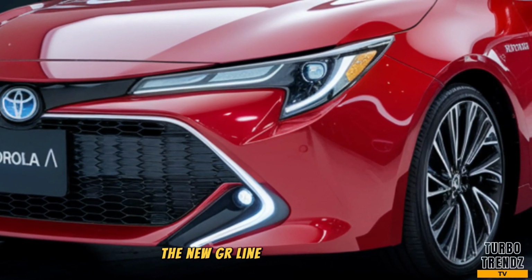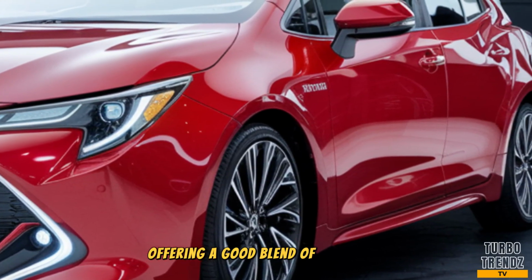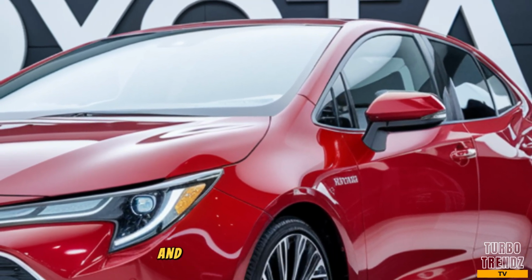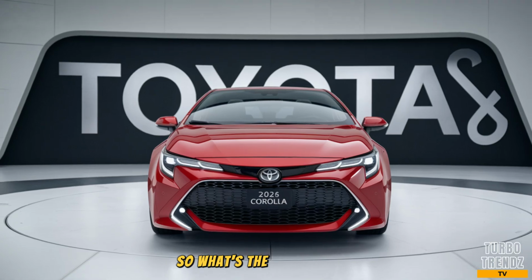The new GR line variant will sit between the C and XSE at around $26,000, offering a good blend of style and performance without breaking the bank. All trims continue to come with Toyota's excellent warranty and complimentary maintenance package for the first 2 years or 25,000 miles. So, what's the final verdict?